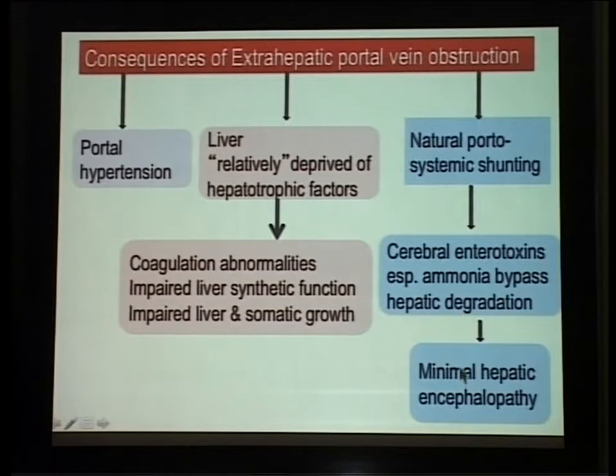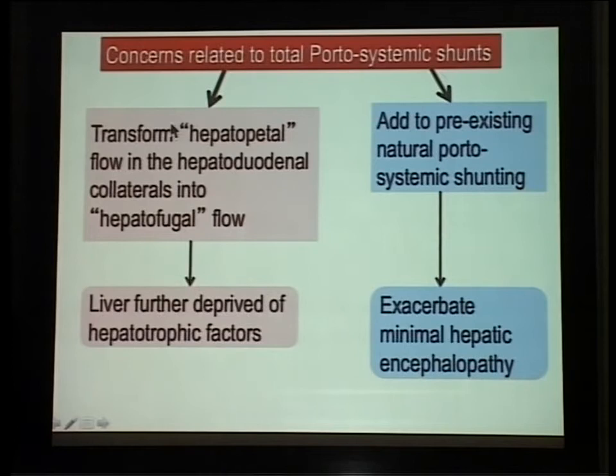So the concerns related to total portosystemic shunts are that while in non-shunted patients of EHPVO, there is a significant amount of prograde portal perfusion maintained, a total shunt transforms hepatopetal flow in the hepatoduodenal collaterals into hepatofugal flow, as a result of which the liver is further deprived of hepatotrophic factors. And they add to pre-existing natural portosystemic shunting, which may exacerbate minimal hepatic encephalopathy.